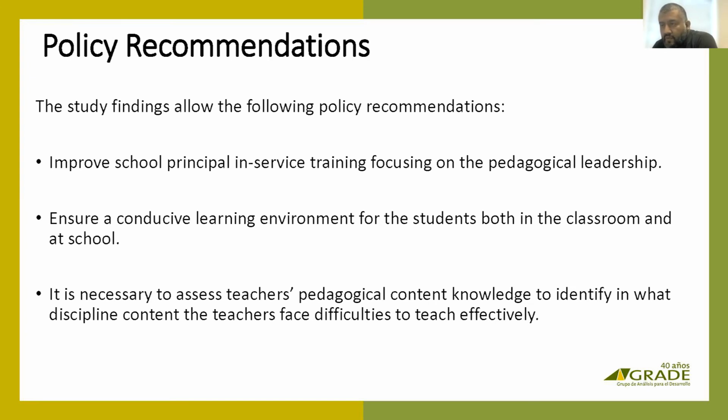So to finalize my presentation before Rafael says something, first, we need to improve the school principal in-service training. At least with this exercise that we did with this paper, we see that school leadership matters, and it is very important in terms of the pedagogical practices they could carry out within the school.